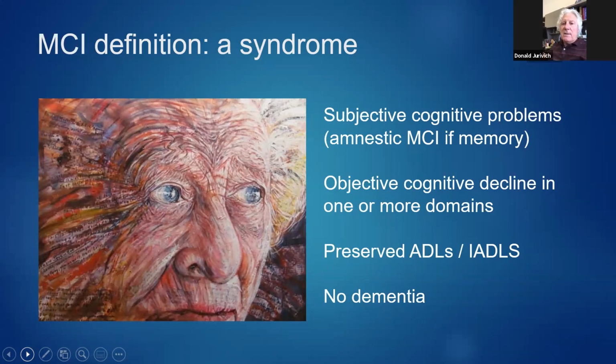Now, unlike dementia, the ADLs and IADLs are preserved. Those are the activities of daily living and the instrumental activities of daily living. As we know, typical dementia, and I don't want to call it garden variety dementia, is often associated with a decline firstly in the IADLs. These are typically instrumental activities such as shopping or paying the bills. A lot of times you'll see people forget to pay their taxes and they get their house repossessed. That would be a type of IADL that declines with Alzheimer's and related dementias. So you don't see that in mild cognitive impairment.